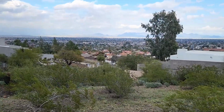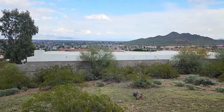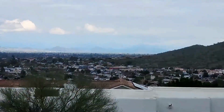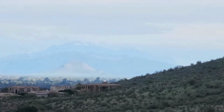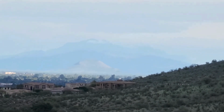A nice eucalyptus tree there, and oh, I can even see the snow on the Four Peaks. I don't think you'll be able to see them very well through here, so I'm going to have to drag out my camera.